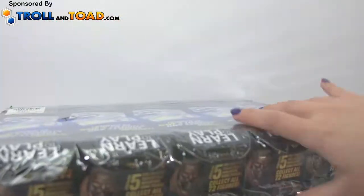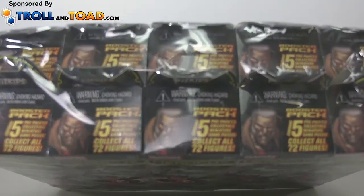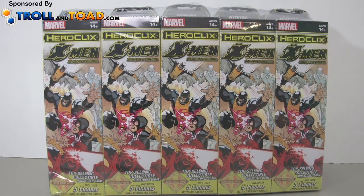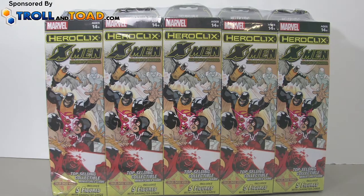There are 10 booster boxes in there. We're going to open every single one of them and see what we get. There's 5 figures in each one, and there are character cards for each one also. What we're looking for, we're looking for some chase figures, we're looking for some ID cards, and there's a few super rares we're going to be looking for too. Hopefully we'll get some of those. I want to go ahead and get this opened, get this started, and see what we get.